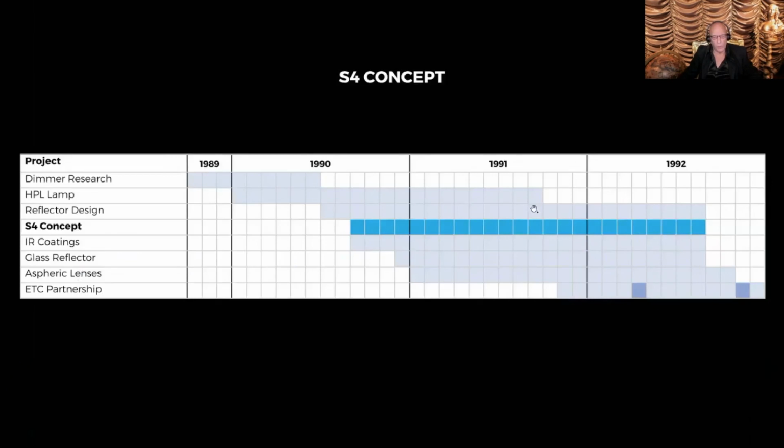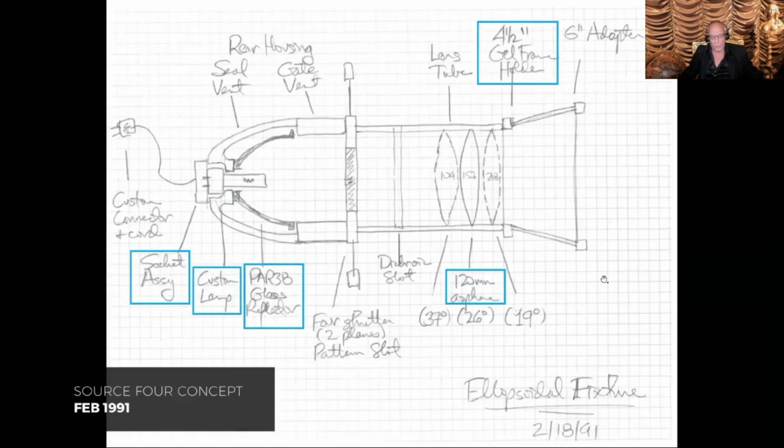Now that we had proven the optics of the Source 4 and we knew that it was going to work, we needed to build a package around it. So that's where we started work on the actual fixture design. We're now about a year into the project. This is my beautiful sketch of the Source 4. This is early 1991, and it in fact has all the elements that ended up in Source 4. It had the custom lamp, the glass reflector, the socket assembly that became the burner, the 120 millimeter aspheric lens, the 3 lens positions, and the 4.5-inch gel frame.